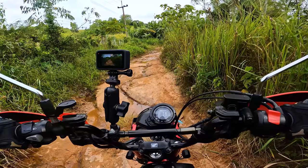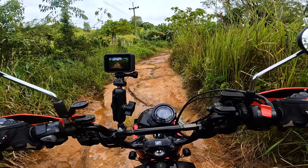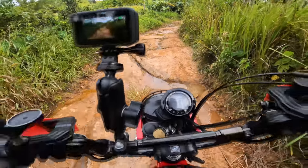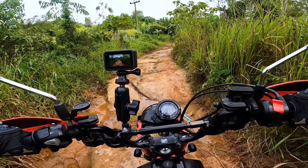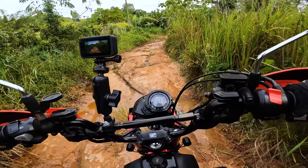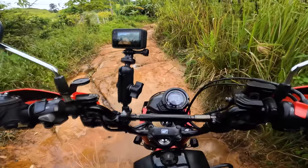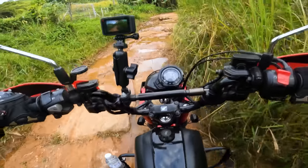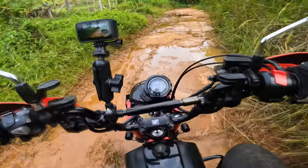Is this a road or is this the rocks on Tynemouth Beach? I mean, look at the state. This can't be the road, can it? I mean, it's literally just slabs of rock. Oh! I feel like I'm driving up a waterfall.